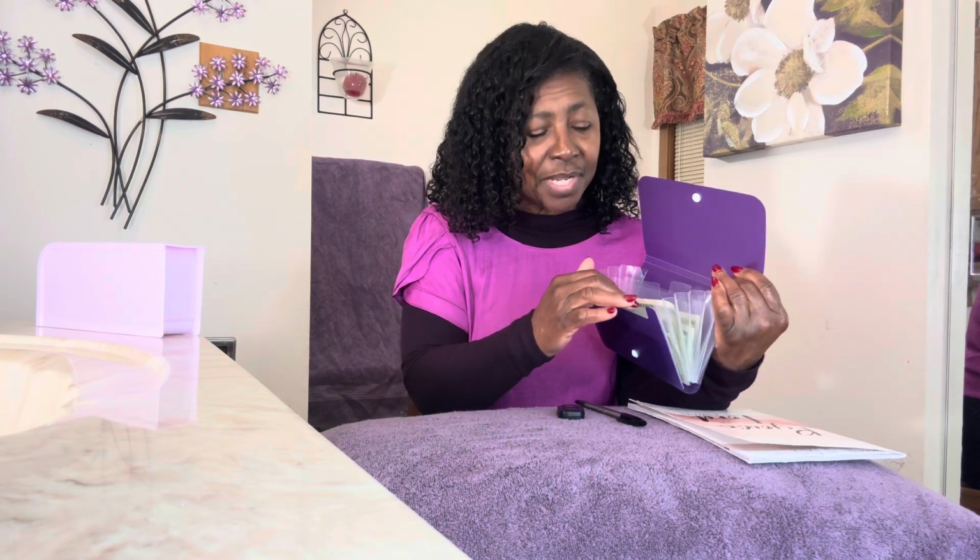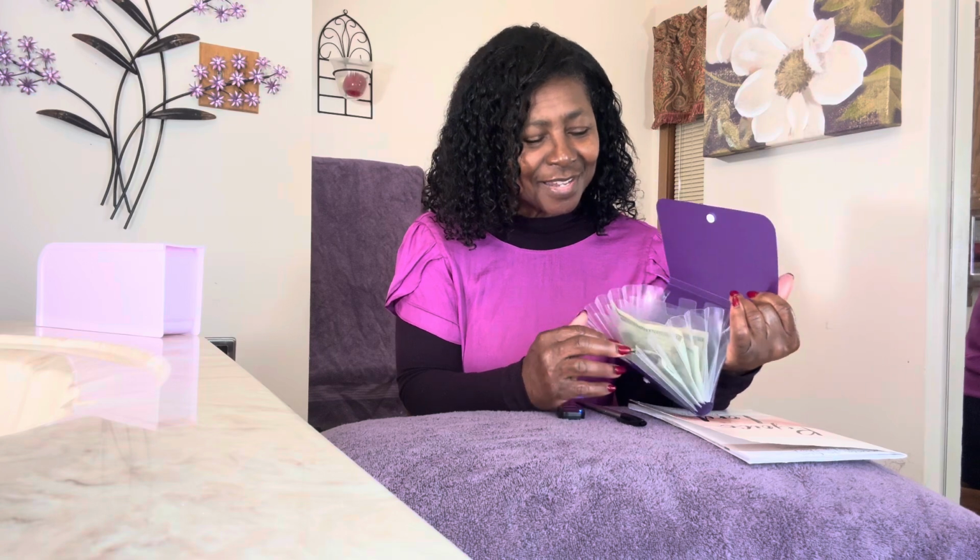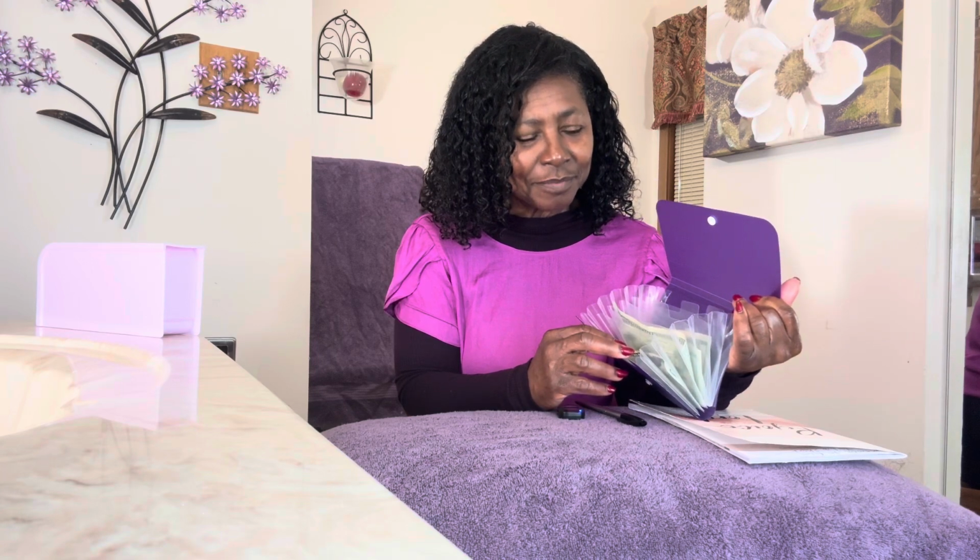You see how I've been adding this in here? And I have $100 already. So when it's complete, I think I want to invest in the stock market again. I think that's what I'm going to do. But anyway.